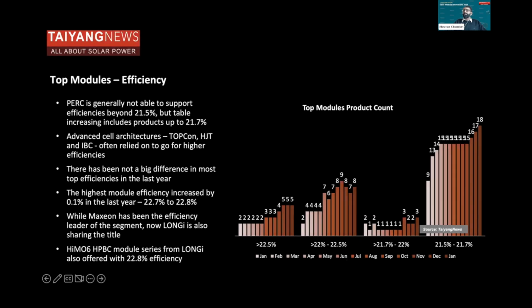Then the band from 22 to 22.5% saw the highest growth rate. The products have increased from 2 to 8. And the third band, the 21.5 to 21.7% range, is mostly represented by PERC, and the product count has increased from 9 to 18. So in the beginning, PERC was not able to support efficiencies beyond 21.5%, but now this threshold has been pushed to 21.7%.